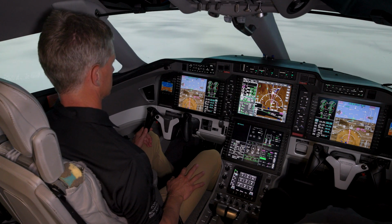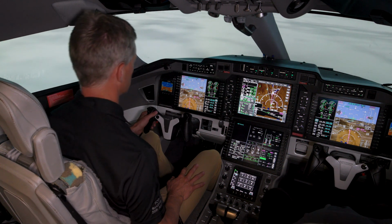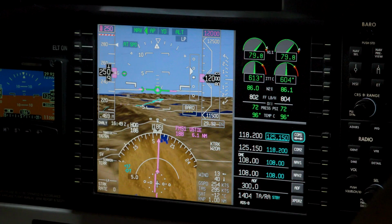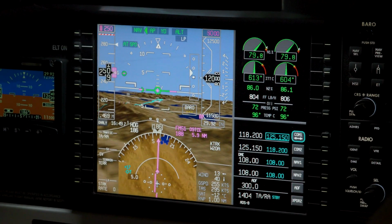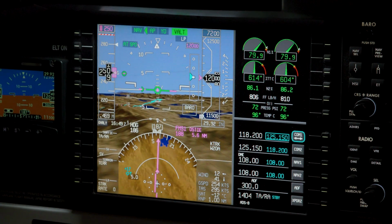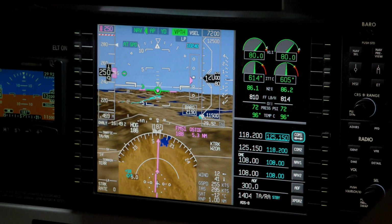316 Charlie Tango, you're cleared the RNAV GPS runway 20 approach. Cleared RNAV GPS runway 20 approach, 316 Charlie Tango. Alright, we'll set our minimums to 7,200. 7,200 set, and then we're going to VNAV.